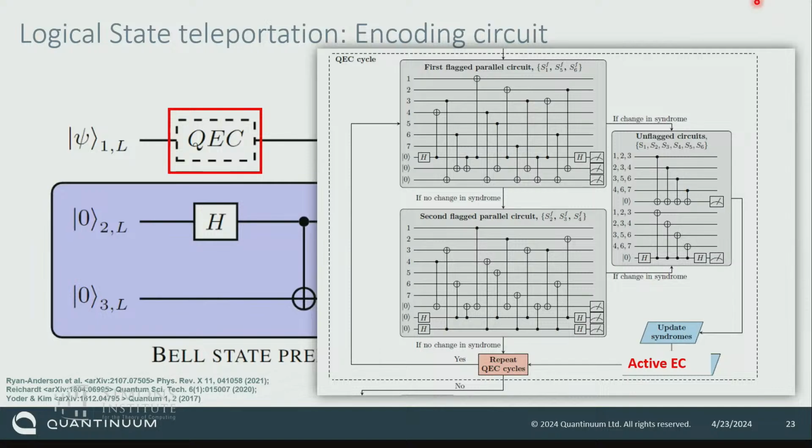If these measurements are all 0, I move on to measuring the second set of checks. If they're all 0, then I have no information to correct on, so I'm done. But if they're non-trivial, I move back up here and measure these checks. This, again, is outlined in explicit detail in that first paper.